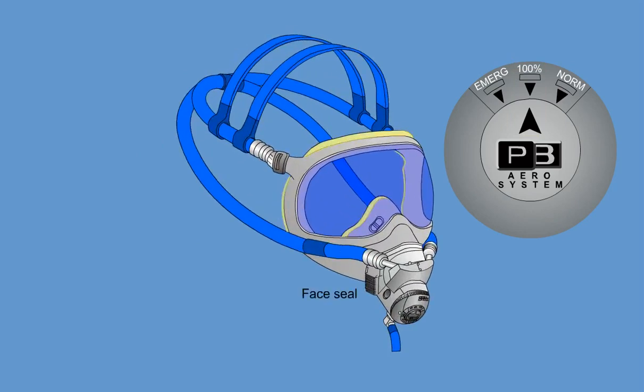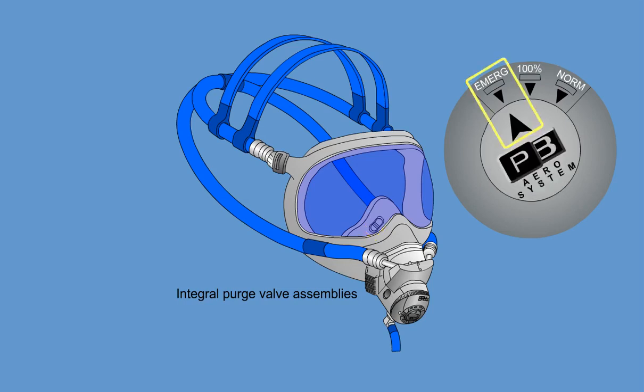The face seal can be easily removed for replacement or cleaning. The face seal includes integral purge valve assemblies. These purge valves allow oxygen to enter the face seal, purging smoke and fumes. The purge valves automatically open when the regulator is in the emergency mode.